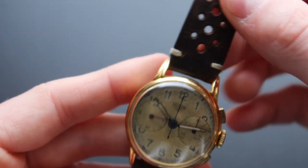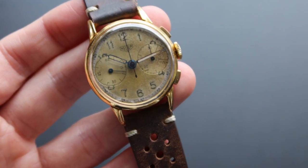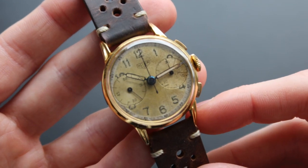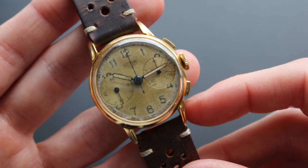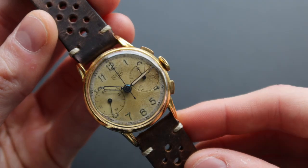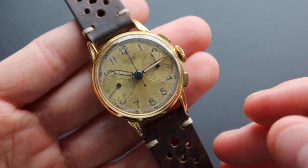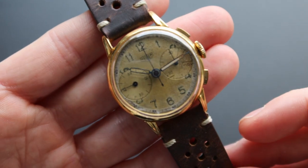Another very attractive part about this watch, I think, is the dial. We've got this yellow gold case, but the dial has aged incredibly nicely over time. What was likely a white dial has developed a golden brown layer that matches the case metal really nicely and gives the watch a very aesthetically pleasing design. These watches are a very common design for pre-Carrera chronographs.